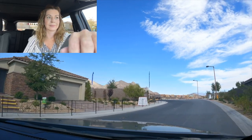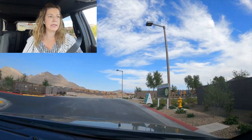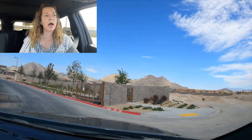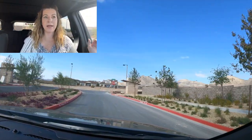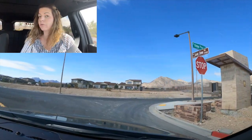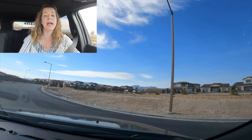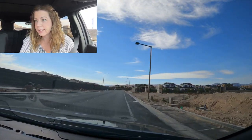Alrighty, it's time to get out of this one. Again, all the neighborhoods here are going to be gated and they're going to have two HOAs. Each of them will have the subdivision HOA and the other will have the Summerlin West HOA. So we only have one more little subdivision left in the Redpoint Village, and that is Acadia Ridge by Toll Brothers. And it's right here.